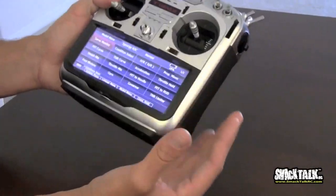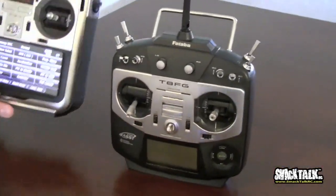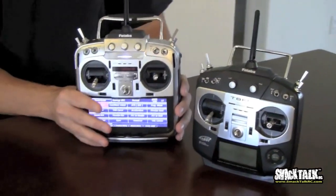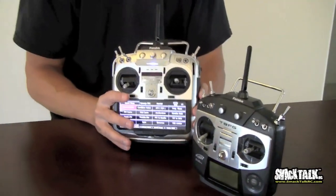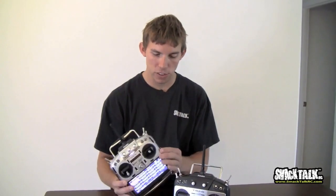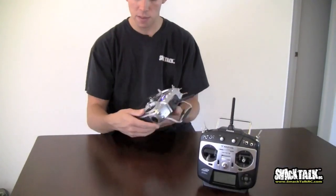Now, to be honest, the rest of the menus are very similar to the 8FG. That's one of the big turnoffs, that we don't need a super computer radio anymore. We really don't need these high-end radios because the low-end ones have all the menus we need for the flybarless systems. So would I recommend this? I mean, yeah, if you're itching to spend some money, but most of the time the other one just has everything you need in there.